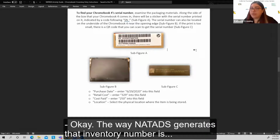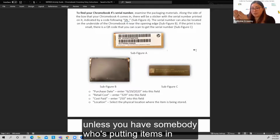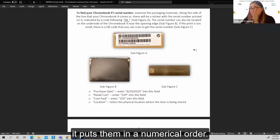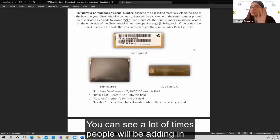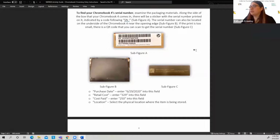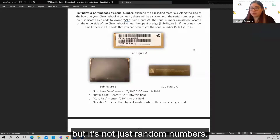Okay, so the way NATADS generates that inventory number is, as far as I have noticed from putting in items, unless you have somebody who's putting items in at the same time as you and skipping into your queue, it puts them in a numerical order. You can see a lot of times people will be adding in a number of items and they're going to be in sequential order. So it has an auto-generating feature, but it's not just random numbers.